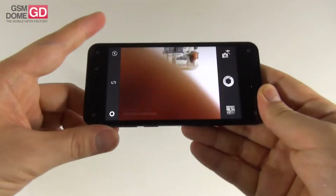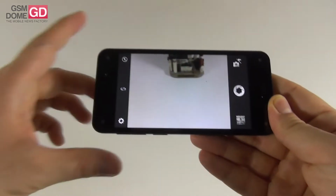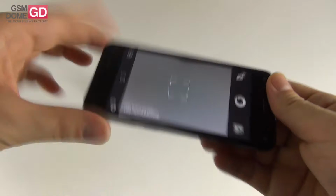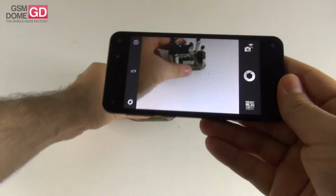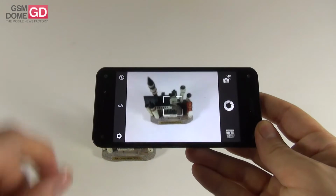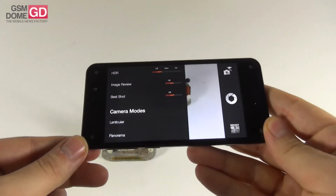You can see that problem appearing. My finger will inevitably be in front of the camera most times, so I have to be careful not to put my finger here. Of course, I can hold the device like this, but it doesn't feel natural anyway. Let's handle this and check out the interface. Minimalistic, just like the music player. We got flash options here, front camera shortcut, and the settings area that's very limited if you ask me.